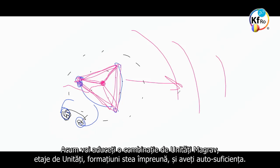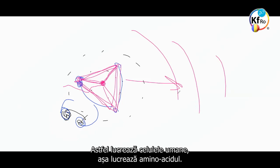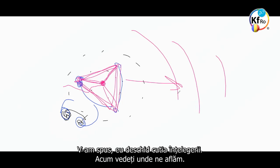Now you bring a combination of the Magrav unit, stacker unit, the star formation together, and you have your self-sufficient system. This is how the human cell works. This is how the amino acid works. I told you I opened the book of understanding of knowledge. Now you see where we are.